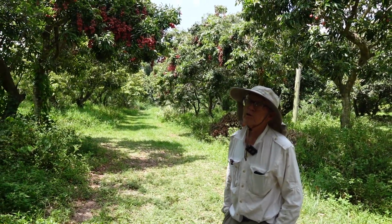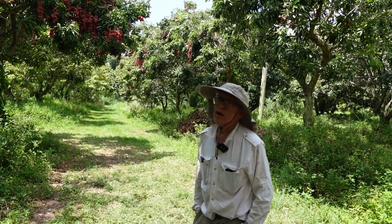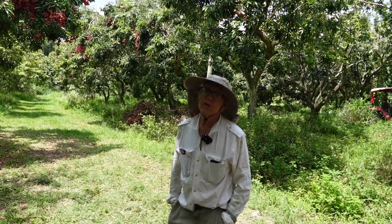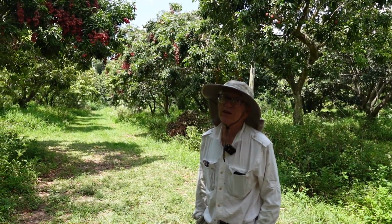I had some longan trees that broke in that hurricane, and I gave up on them and planted them. In fact, one place I planted a lychee tree right on where it was. And then like a year later, it started sprouting up its longan.